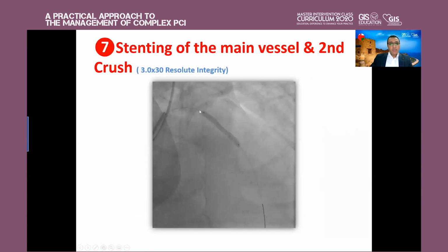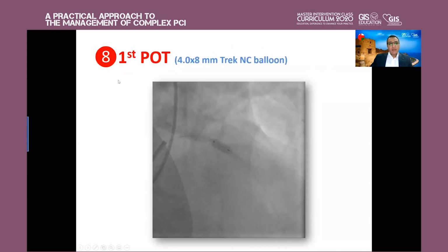Then we inflated the stent in the LAD. This is a 3.0/30 Resolute, sized according to the distal vessel size. And this is the second crush. Then we did POT with a 4.0/8 NC Trek balloon.